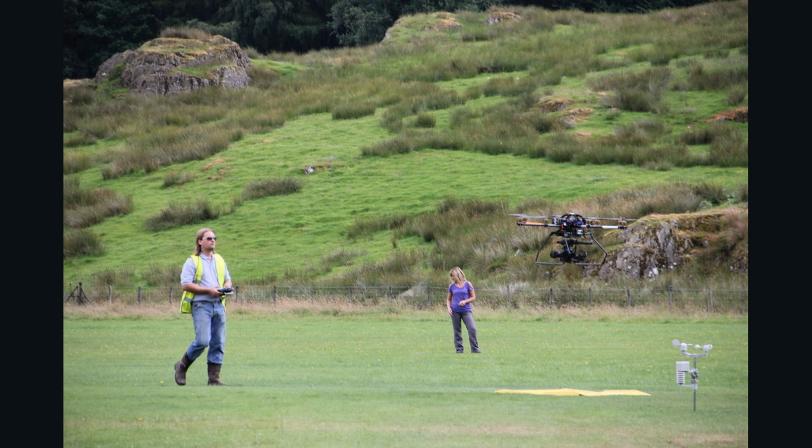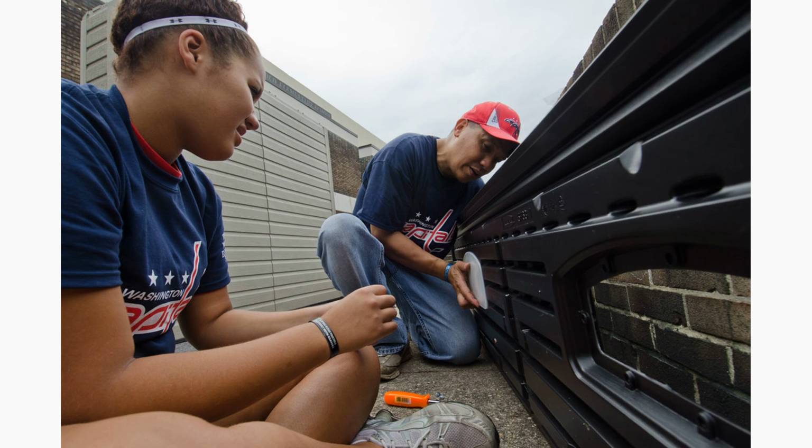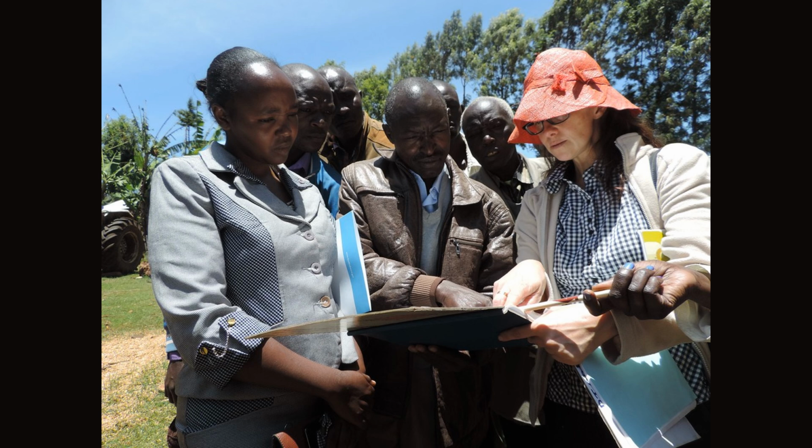Planting robots use GPS technology to plant seeds with precision, reducing the amount of seed needed and improving crop yields. Harvesting robots can pick crops faster and more efficiently than human labor, reducing the cost of labor and increasing productivity. Weeding robots use sensors to identify and remove weeds, reducing the need for herbicides and improving the health of the soil. Drones are also used in agriculture to spray crops with pesticides and fertilizers, reducing the amount of chemicals needed and improving the accuracy of application.